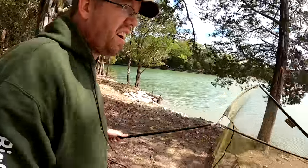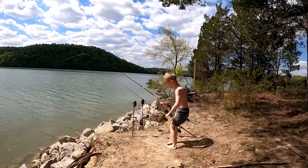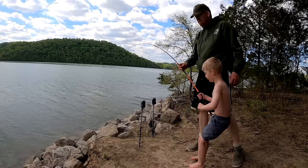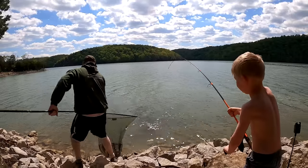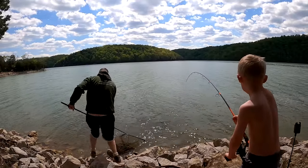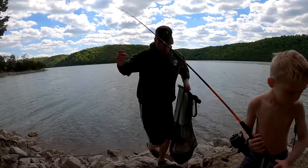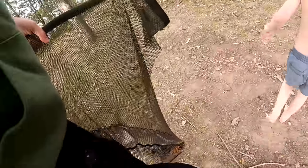Come here, Nate. Grab it, Nate. Grab that one. The one that's spinning. So you gotta keep that rod up in the air. So that's a big fish, buddy. Hey, looks like he's a mule. Oh, he is fat. Oh, we got her. Oh, this is a big fish.